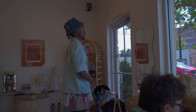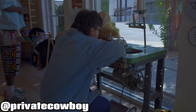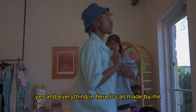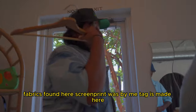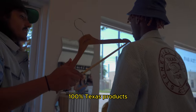And oversized, big shoulders and everything. And everything's made here. It's all made by me. The buttons were done here. The fiber was done here. The screen printing was by me. The tags are made here. 100% Texas products.